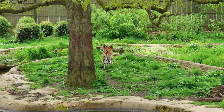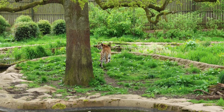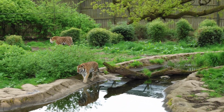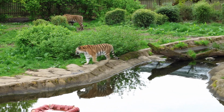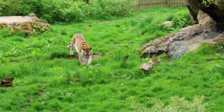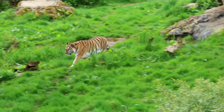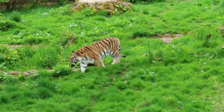Unlike your little cat that you might have at home, tigers love swimming. They love going for a little swim. Look at the way you can see their shoulders almost rolling as they prowl around. I think they're so beautiful.